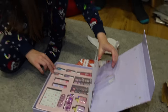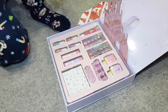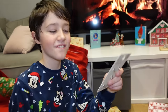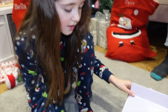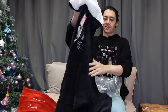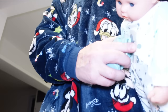Wow! It's got lip glosses, nail stick-on separators. There's lip gloss, there's lip balm, and there's nail varnish. Wow, Bells. That's so cool. We love this cave. Oh, you can be as cool as Daddy now. As snuggly as Daddy. Another toothbrush. There you go. This is Daddy modelling snuddies.